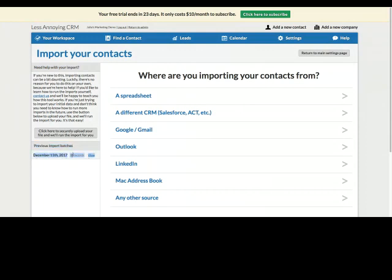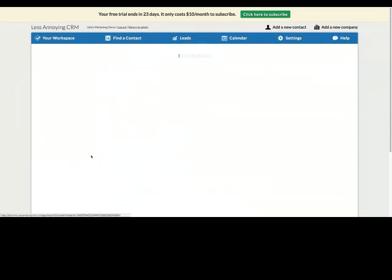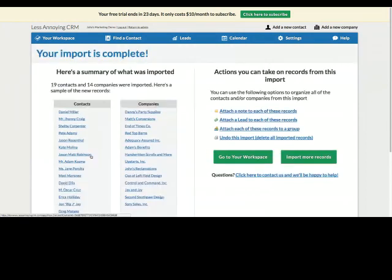So you'll see here on the left-hand side, I got 33 records in. These are all people that I met at a conference. So I'm going to click view here. And now I have a nice list of all the contacts and the companies that they represent that I met at this conference. So you'll see too on the right-hand side here that I can take bulk actions on those imported records.